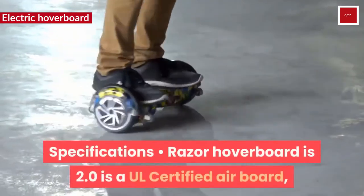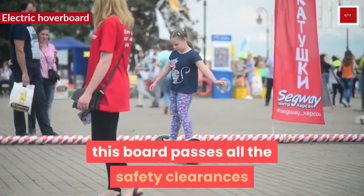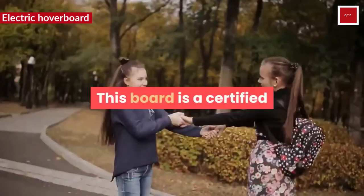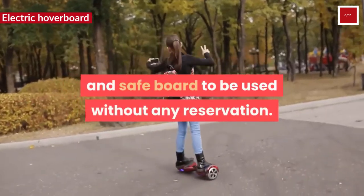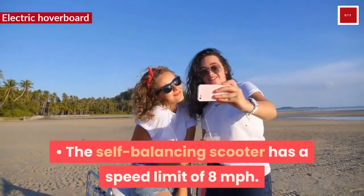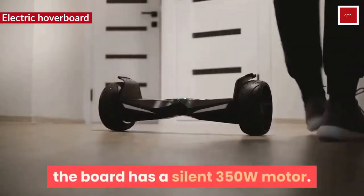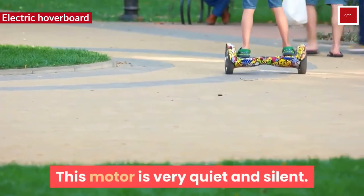Specifications: Razor Hoverboard 2.0 is a UL certified airboard. This board passes all the safety clearances that are essential for its security. This board is a certified and safe board to be used without any reservation. The self-balancing scooter has a speed limit of 8 miles per hour. The board has a silent 350W motor. This motor is very quiet and silent.